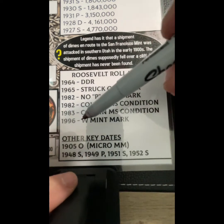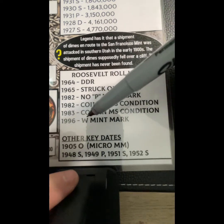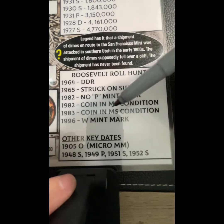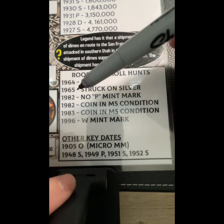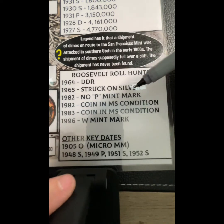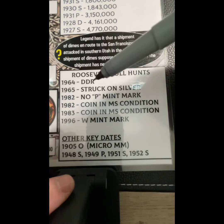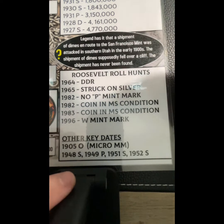In 1996, they had a W mint mark to signify the anniversary of the March of Dimes. So if you see that, that's a definite keeper. Also look for 65s that could possibly be struck on silver. And I'll show you what the difference between a regular dime and a silver dime look like by looking at the edge. And then a 1964 double die reverse.